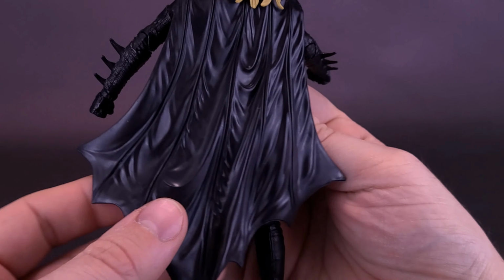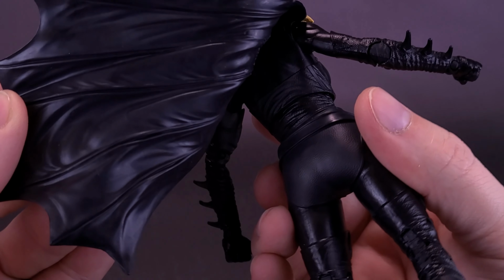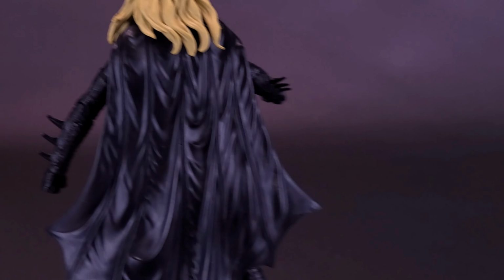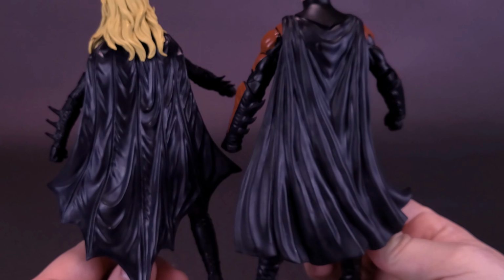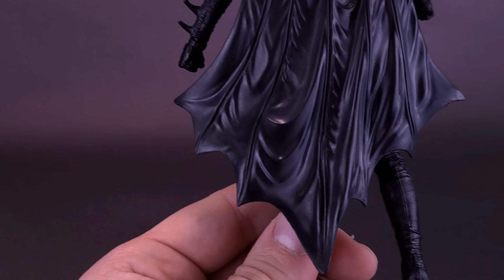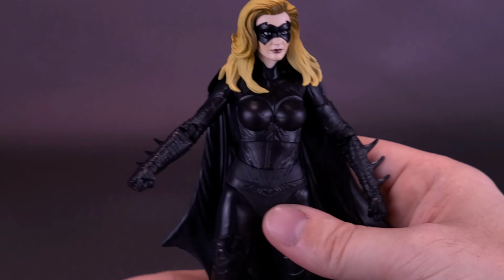The back of the figure's cape does have some nice texturing to it. Again, there's no real paint to it. It's only relying, I'm guessing, on the black plastic alone. But for what it is, it's a nice, decent cape. It looks very different from Robin's, so I'm just going to grab Robin's off to the side. Robin also had a very short cape, but you can see Robin's was more straight and cut off on the bottom, whereas Batgirl's was more forming a point. I like that. It's a really interesting design for the cape. I don't love, honestly, the suit.